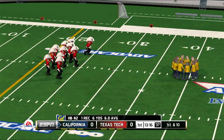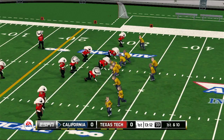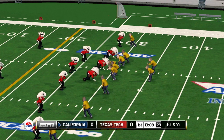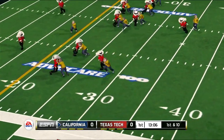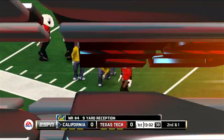Short throws like this are very effective because they tend to wear down the defense over the course of a game, especially when they get you a first down and keep the offense on the field. When you've got a quarterback making throws that quickly, the defense doesn't have a lot of time to react to the play. And down he goes at the 20-yard line.